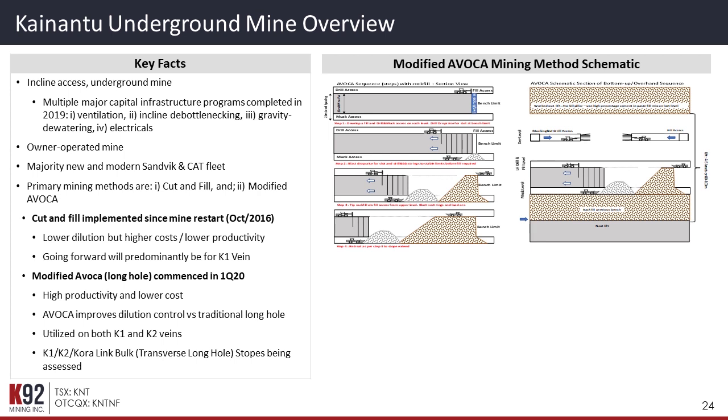The mining team themselves, predominantly K92 personnel, operating a fleet of Sandvik development jumbos and Sandvik long hole drill, and also some loaders, and the fleet of AD45 trucks. Initially, mining was with jumbo open stoping, cut and fill. And over the course of 2020, the mine moved to more of a transverse long hole open stoping using an Avoca and also a modified Avoca, backfilling with the mine development waste.